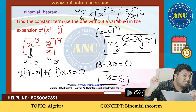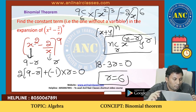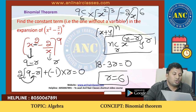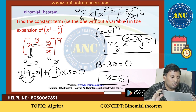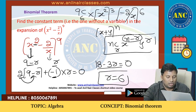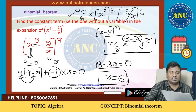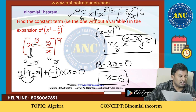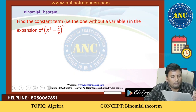Because it is 9 minus r, right? If you go by the generic term, go and see method number 1. You will understand it beautifully, right? So the power of x is 2, and 2 can take n minus r, 2 into (n-r). X power is minus 1, minus 1 into this will take r. 18 minus 3r equals 0. r is nothing but 6. Answer is 9C6 into 2^6. This is the answer. We will solve some more quality questions based on this.